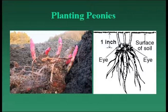So you can see this. You've got that very strong tuber down here, the eyes facing up, of course. Now, if you laid it on its side, eventually they'll find their way up, and new eyes will form on that. It shouldn't be a problem, but they're better off going straight up. It's like putting the tulip bulb on its side. It will find its way up, but it's going to take a little while. So 1 inch, not 2 inches, definitely not 3 inches, or you won't have bloom on that peony. They're extremely hardy. You don't have to worry about the ground. You just don't want to have them exposed to the surface like you could an iris rhizome.